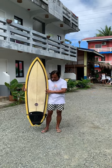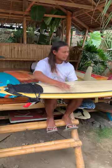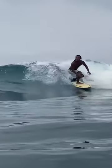Nakuha ko to from Mickey Eduardo La Union. I'm only starting to learn how to use it, pero as of the moment, medyo comfortable ako using it. Mostly, siguro why I choose this is because of the volume. Especially, I use a lot of long board and short board. You know, I'm beginning to explore also other shapes and dimensions. But this one, for me, is my go-to when I go to, like, say, a spot like Cemento. Bigger waves.